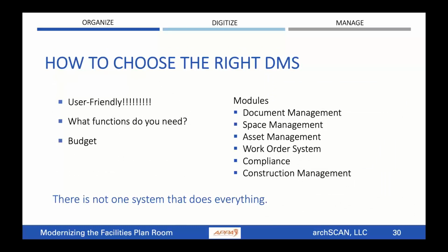How do you choose the correct document management system for you? I recommend seeing a lot of demos before you buy something. You're going to be looking for something that's user-friendly. You might have many different skill levels of computer users in your organization, and you want something that is very user-friendly and not overly complicated. You need to think about what functions you need in a system, and what your budget is. Unfortunately, I have not found one system that does everything really well.